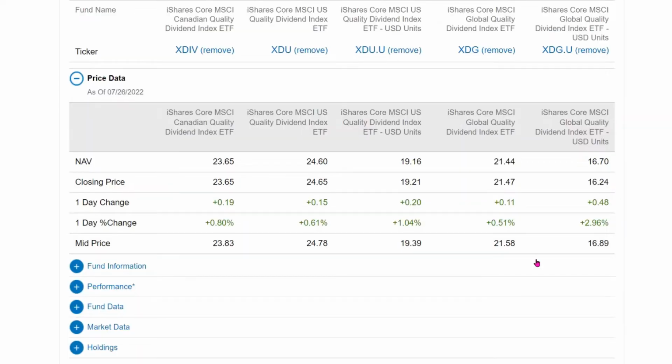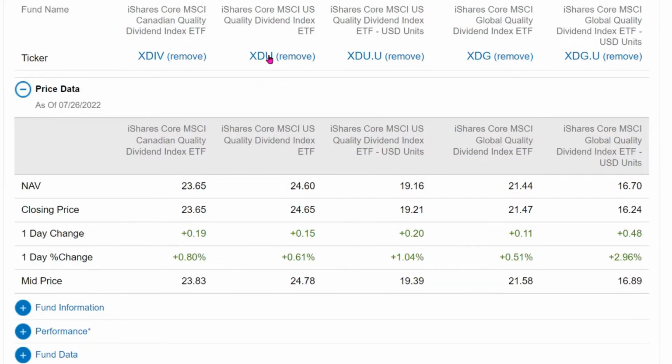All right, the 5 funds for us to review are XDIV or iShares Core MSCI Canadian Quality Dividend Index ETF. The next one is XDU or iShares Core MSCI US Quality Dividend Index ETF. Then we have XDU.U. It is available in US dollars, similar to XDU, but the only difference is that this is available in US dollars. The next one we have XDG or iShares Core MSCI Global Quality Dividend Index ETF. It gives you exposure to global businesses, high quality dividend paying in Canadian dollars. And then XDG.U, which is available in US dollars for investors interested in US dollar investing.